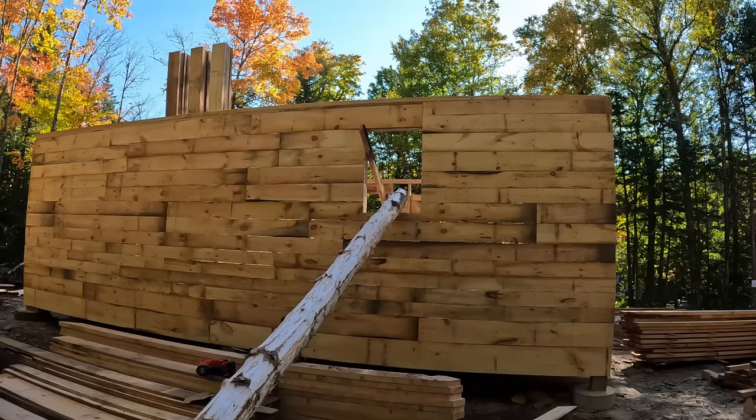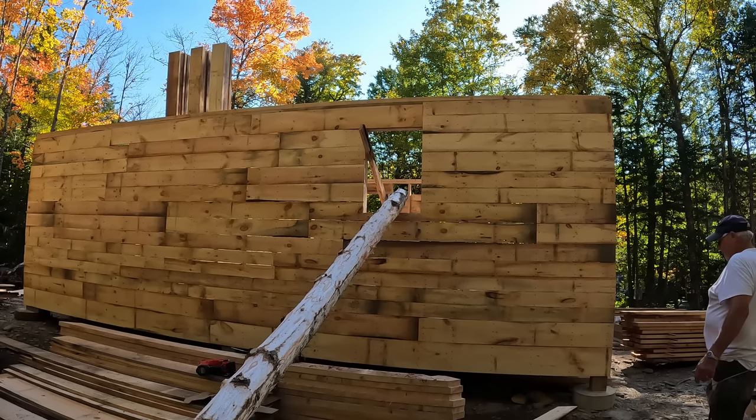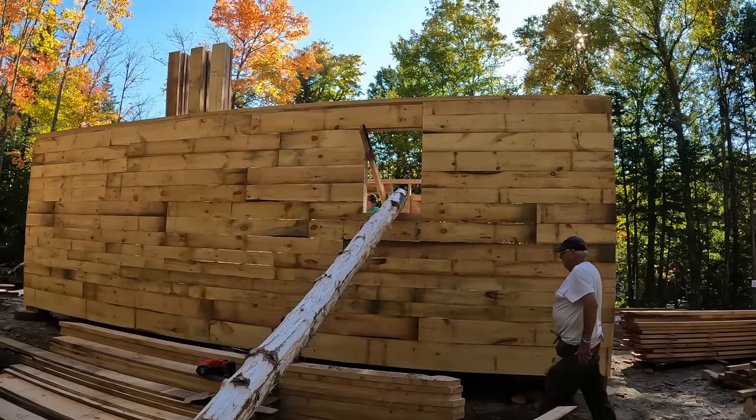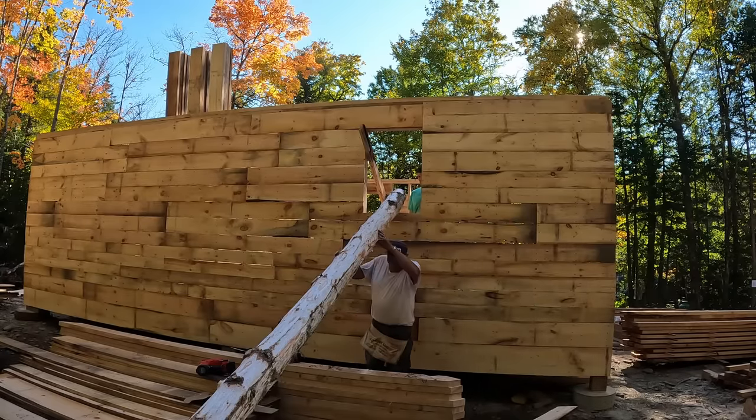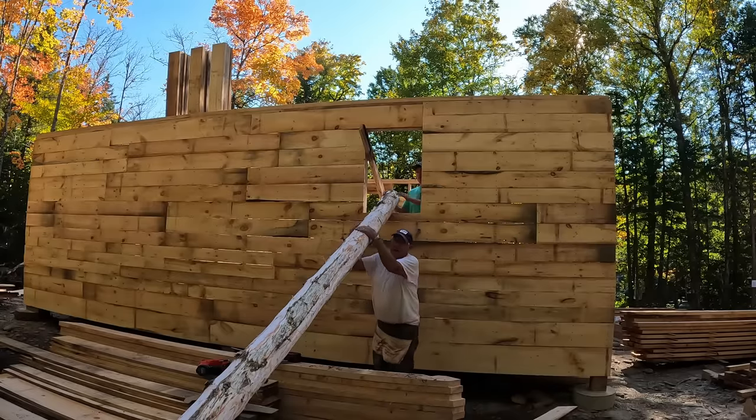Like, I can get it to the joists just fine, but once I get in by the joists, I think I'm screwed. I think. You mean? I don't think I can lift it. No, not until I get way in there. You'll just have to wait.